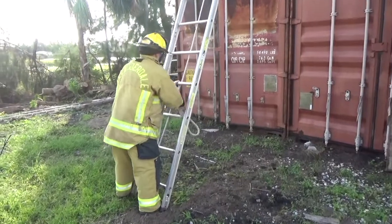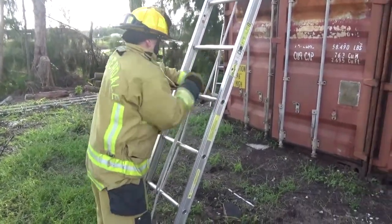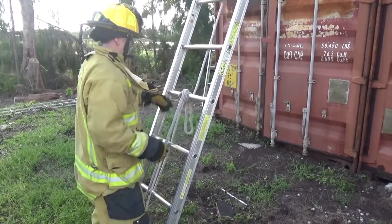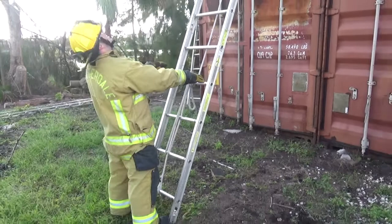Additional areas assessed are proper climbing angle, locked dogs, the ladder maintaining contact to the structure to be climbed as well as the ground, proper footing of the ladder, and a properly tied halyard.